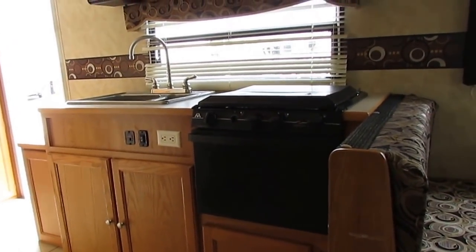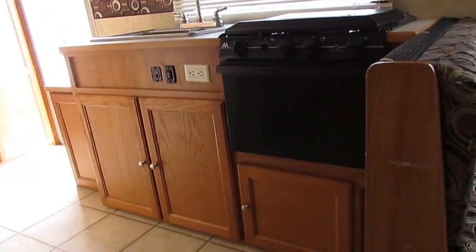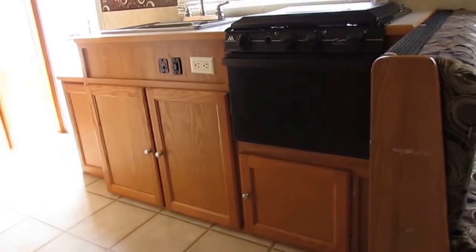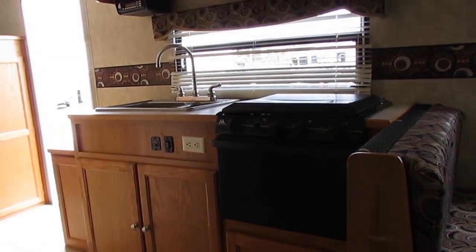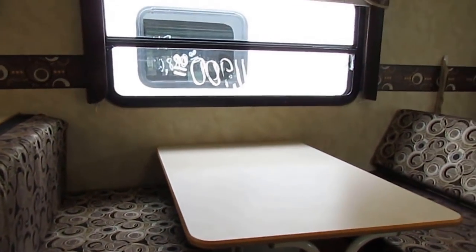Got about 140 used RVs, more arriving daily. Got some great buys. If you come out here and look in person, folks, you're going to find something you're going to want to buy. I mean, with this much inventory, that's pretty much a certainty.